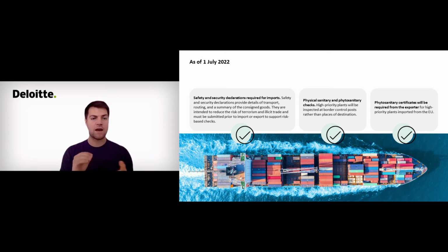And it's also important to note that from the 1st of July, safety and security declarations will also be required for imports at RoRo locations into the United Kingdom. Now, what the safety and security declaration does is inform HMRC about all of the information around the actual transport vessel which is consigning the goods into the UK. And the idea is to basically reduce the risk of terrorism and the trafficking of people or prohibited items such as weaponry and drugs, etc.